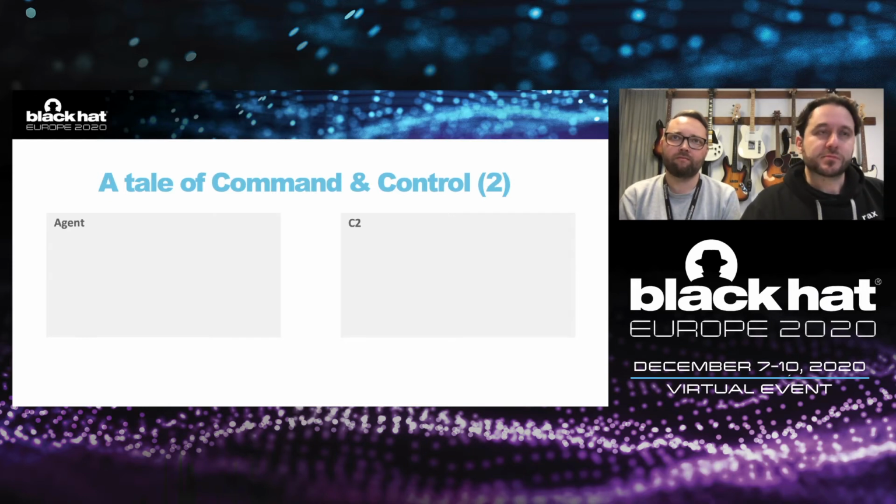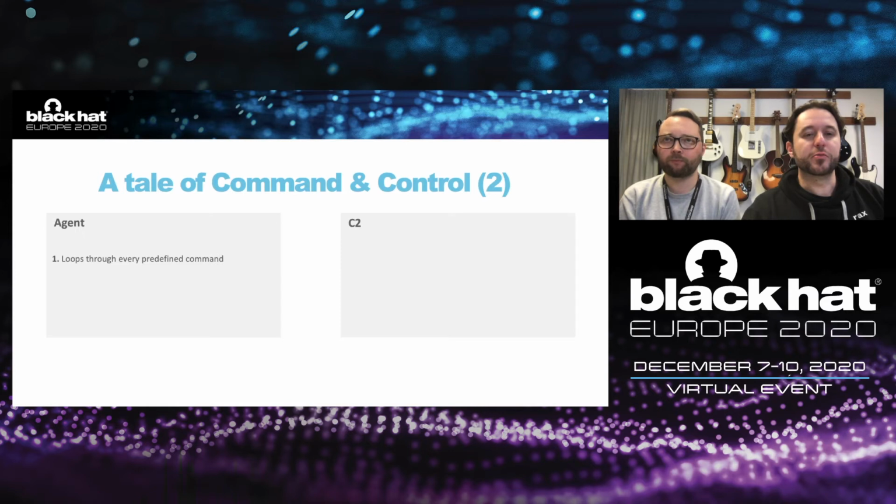Let's talk a little bit more about the mechanism between the agent and the C2. The agent is shipped with a predefined set of commands, and it starts by looping through every command. After each loop, it sends a request to the C2, and the C2 replies with an untrusted certificate until a matching command is found. The matching command is obviously the command issued by the C2 operator in this case.